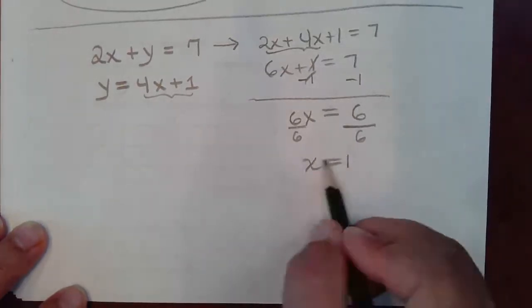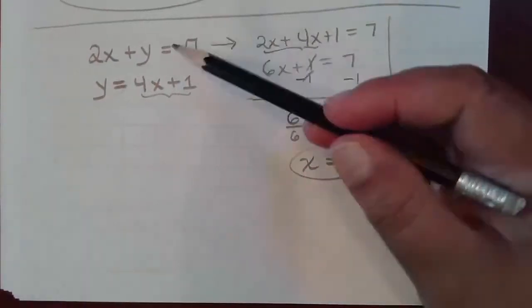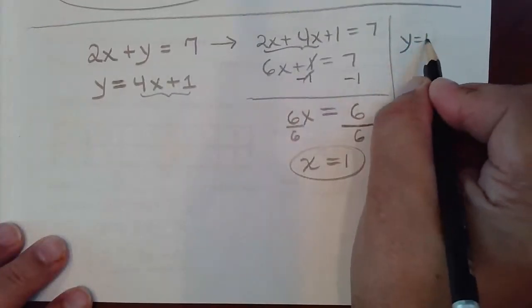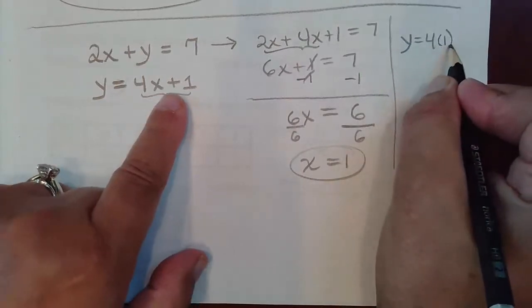And then if I want to finish the problem, I have to pick one of the equations. I like this one because I don't know what y is, and this has y isolated, so it'll be easy to plug into. 4 times x value, I already know the x value, plus 1.